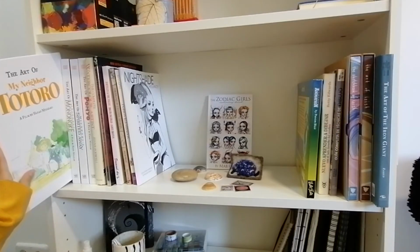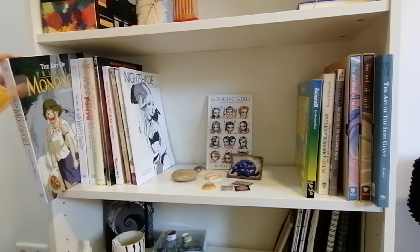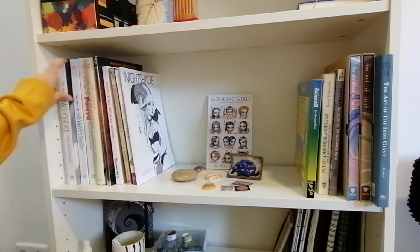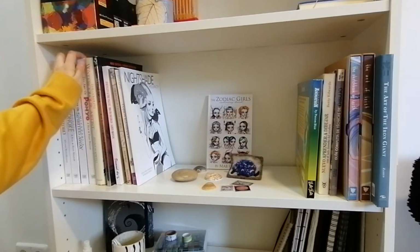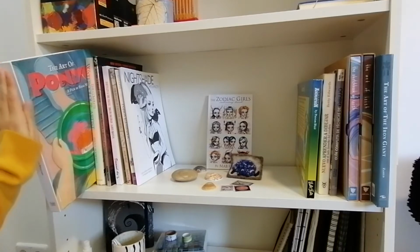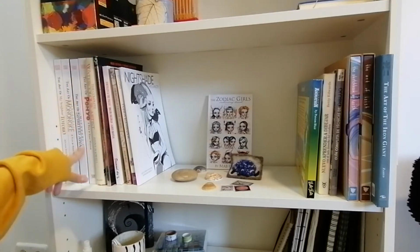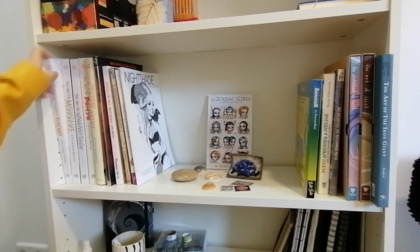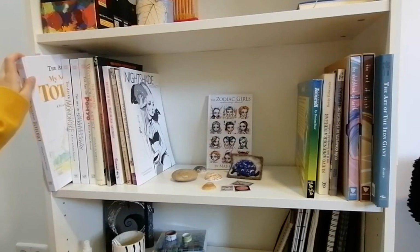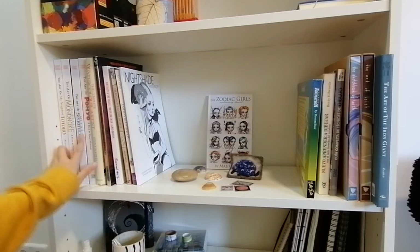So far I have My Neighbor Totoro. I have Mononoke, Spirited Away, and The Art of Ponyo too. My favorites so far are Mononoke and Spirited Away, but they're all really gorgeous. For example, Totoro is very pretty in his landscapes. The same goes for Mononoke too, of course.